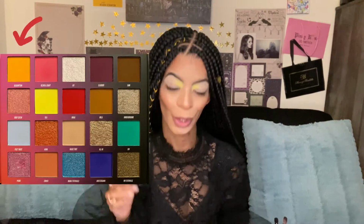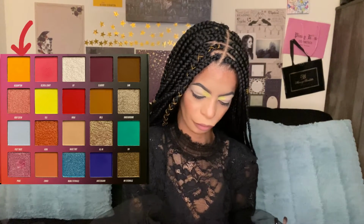I feel like it would have shown up more if I had used a lighter base. Okay, so it definitely showed up once I packed it on, and I really like how smoothly it went on to my base. So far so good with that. Again, that was the shade Villa, this vibrant yellow color. So now I'm gonna go into my second color, which is going to be Redemption, which is a beautiful orange shade.